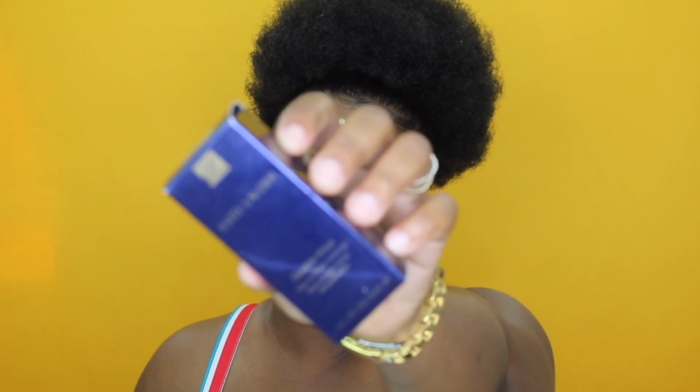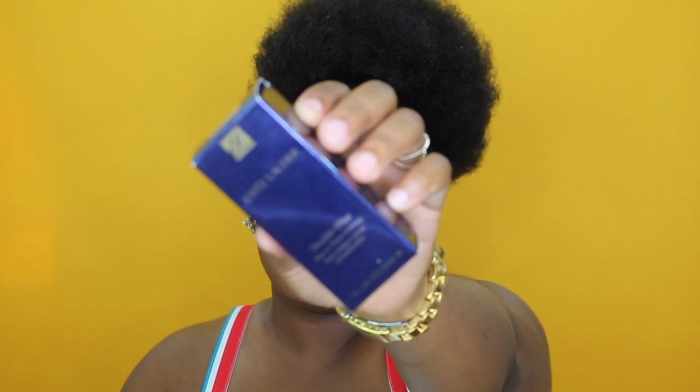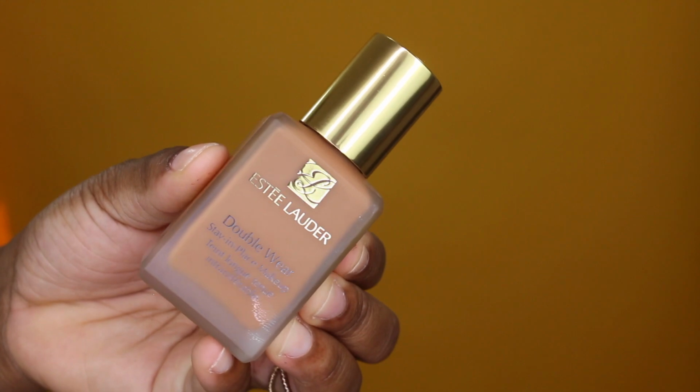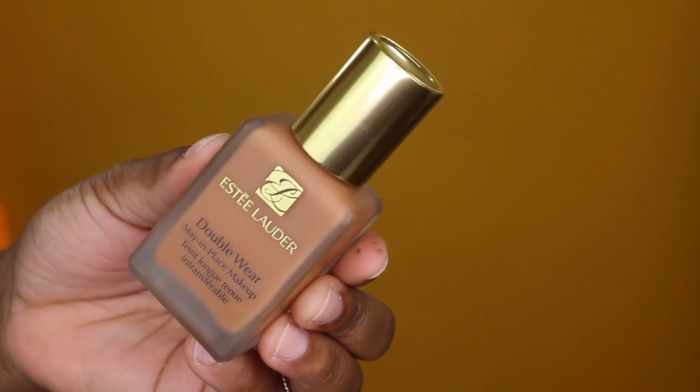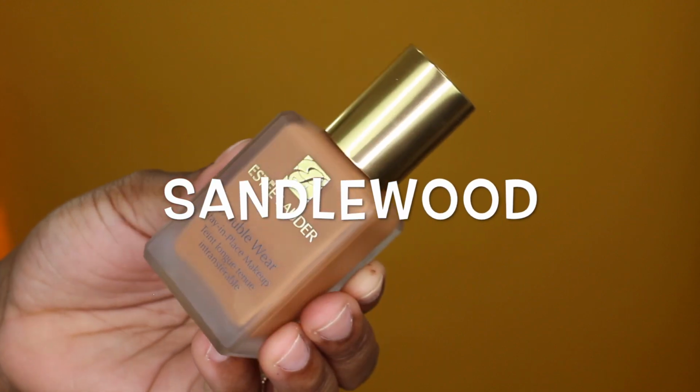The very first one is the Estée Lauder Double Wear Foundation. This is what the packaging looks like. It's just this nice sleek blue box with the gold writing. It's how the bottle looks. It's so small and so sleek, more than anything else that I've ever seen before. I love the gold cap on top. You just twist it open.